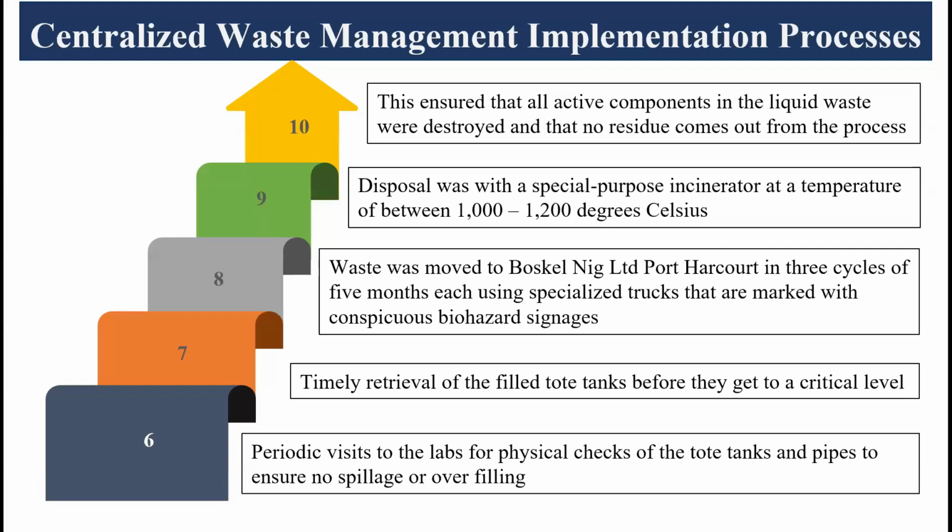And when they get to the disposal plants, they were disposed with a special purpose incinerator at a temperature of between 1,000 and 1,200 degrees Celsius. And using this ensured that all active components in the liquid waste were destroyed and that no residue comes out from the process that is harmful to the environment.